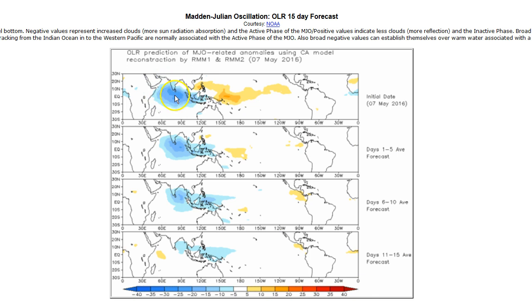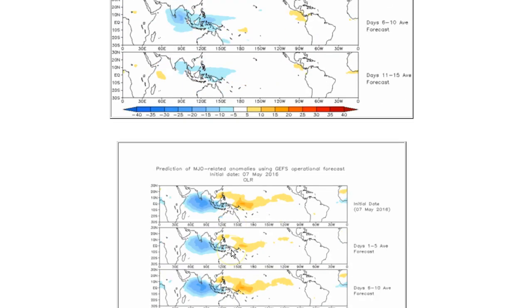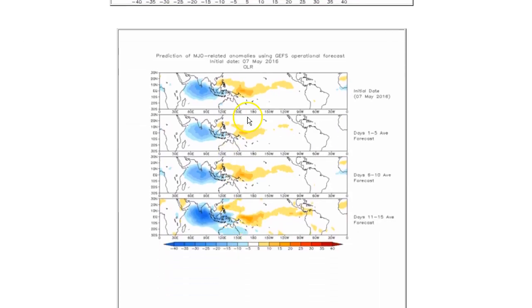Less sunlight reflectivity, more clouds, and of course the active phase. The 2-week forecast suggests the inactive phase to fade, the active fade, at least per the statistical model, perhaps easing west a little bit into the West Pacific, whereas the dynamic model, the GFS ensemble, suggests the inactive phase holding control and the active phase holding up here in the Indian Ocean.